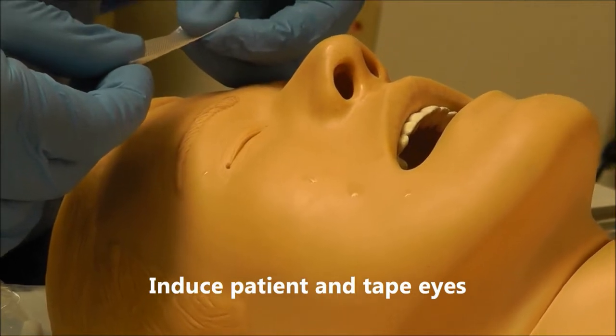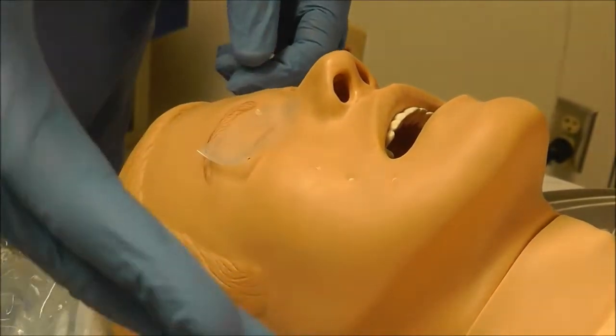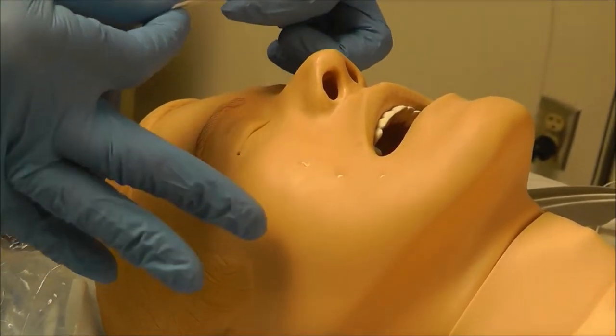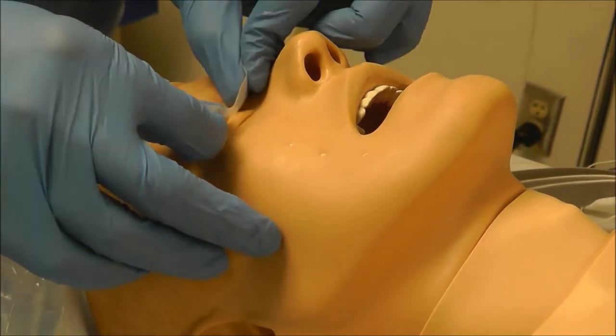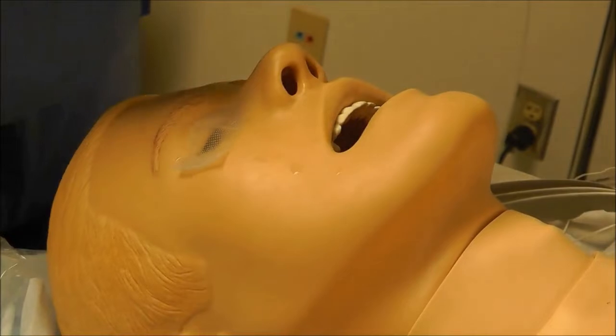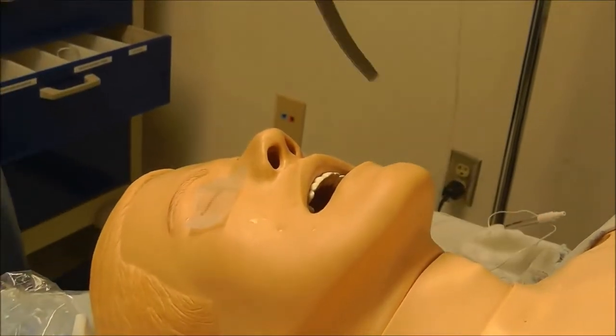The next step after induction is to tape the eyes, and you don't want to just stick eye tape on carelessly. The correct way to put on eye tape is to use both hands to grab the upper eyelid and to push it down over the bottom eyelid. And then we do it with both eyes, and now we can go ahead and intubate.